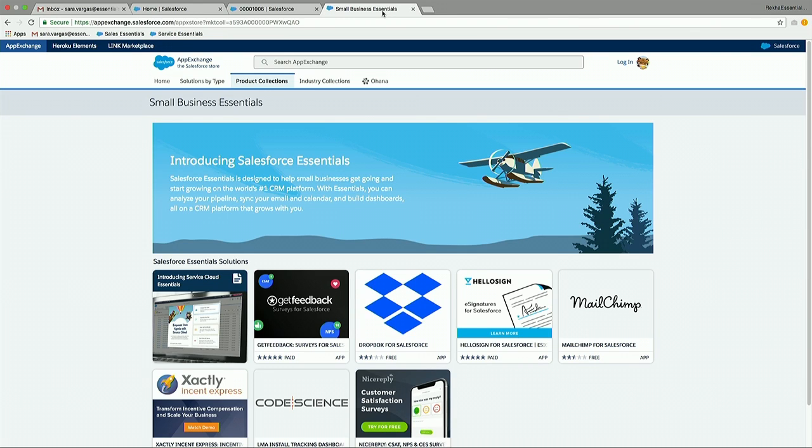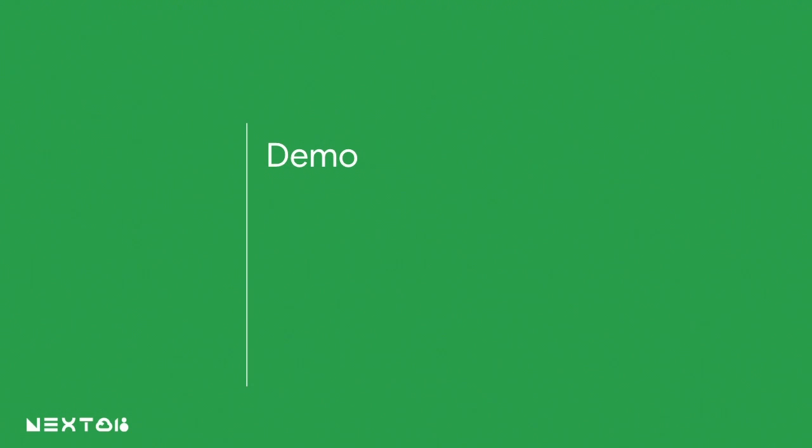So all these are productivity tools that can help small businesses solve for their challenges today and tomorrow, built on the Salesforce platform. Can I bring it back to the other computer? Okay, so that's Salesforce Essentials in a nutshell.